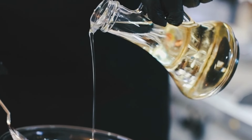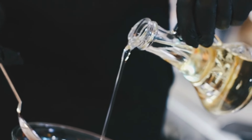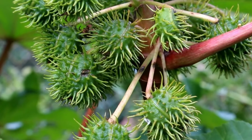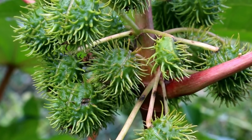Today, we're diving into the world of castor oil, a versatile elixir that has been treasured for centuries for its remarkable properties. From skincare to even medicinal uses, castor oil offers a plethora of benefits. So, let's explore the five powerful ways you can incorporate castor oil into your daily routine.